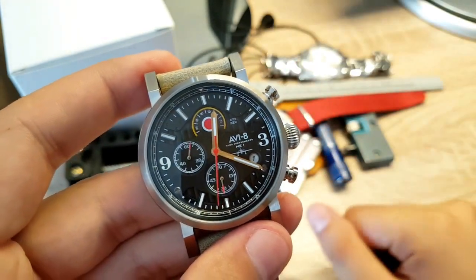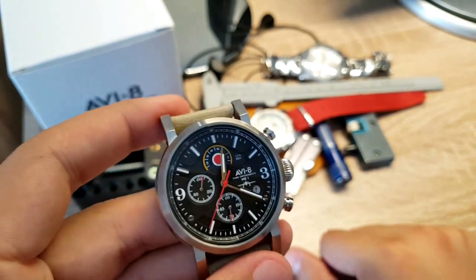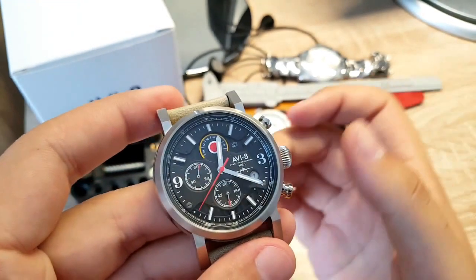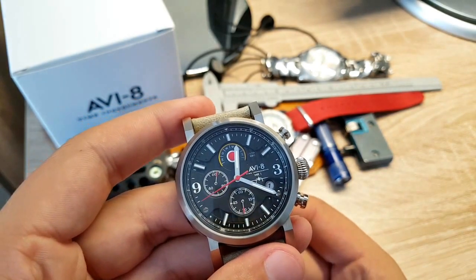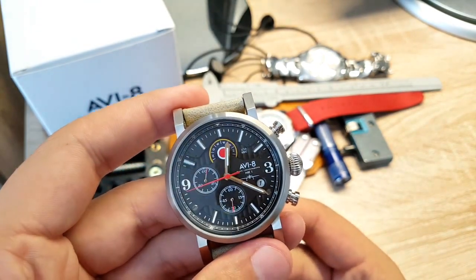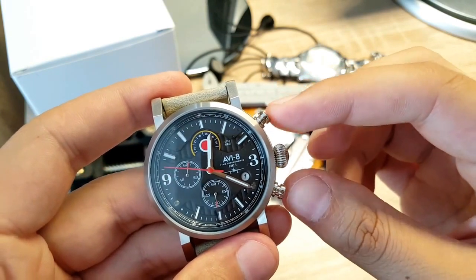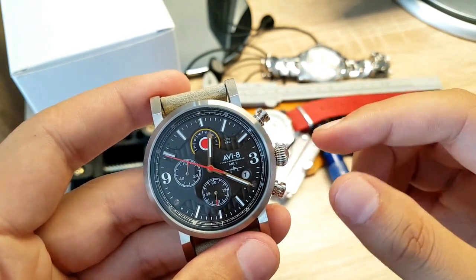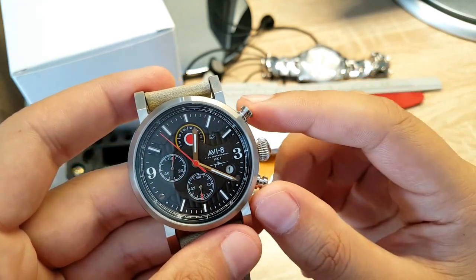I used to have a Zenith chronograph, a vintage Zenith, a true pilot's watch. It was issued to the pilots. Unfortunately, I had to sell it, and it's one of my biggest regrets. But it had these kind of pushers. It was from the 50s with a column wheel movement. It was exactly like this with these pushers, and it's super cool.